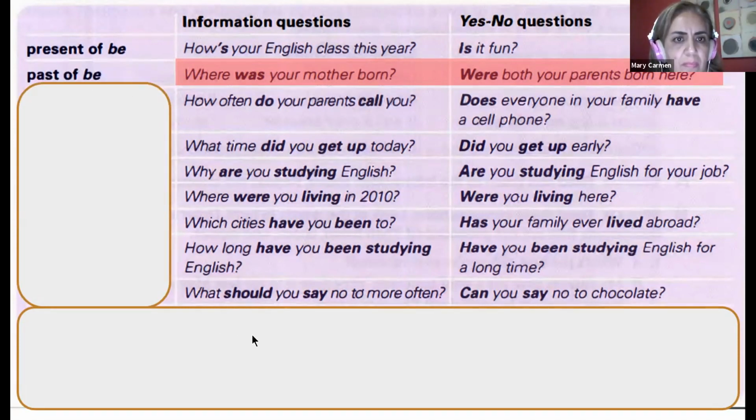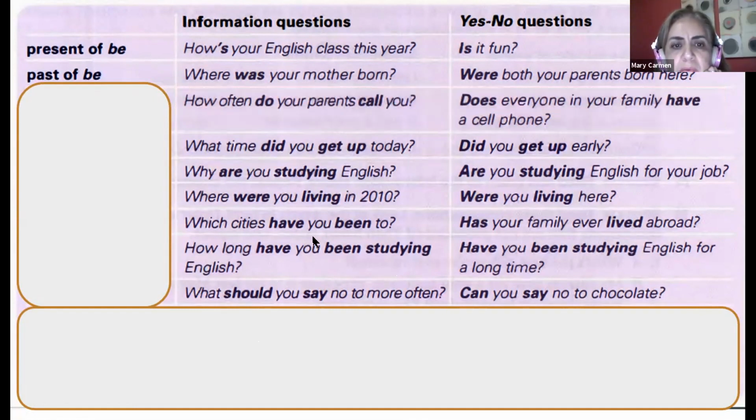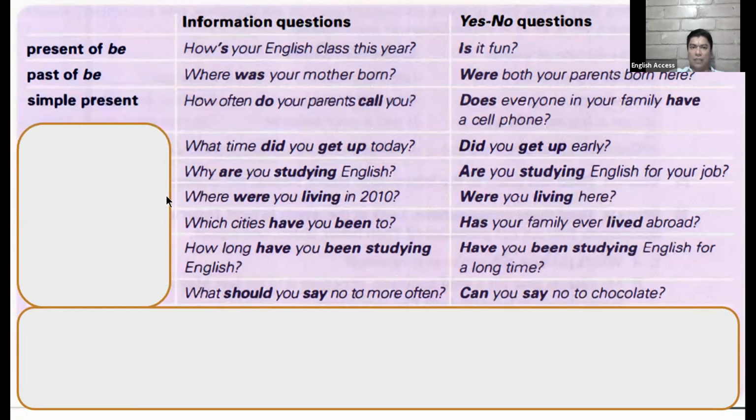What about: How often do your parents call you? Does everyone in your family have a cell phone? Yes, simple present. Do and does have the information with frequency, right? Frequency. Okay, so we have simple present, that's right. And the next one: What time did you get up today? Did you get up early? Simple past.